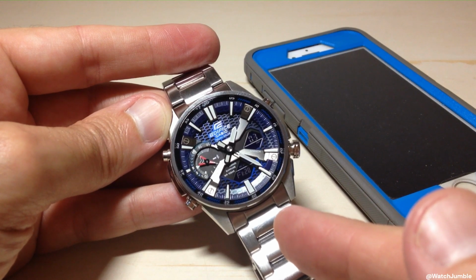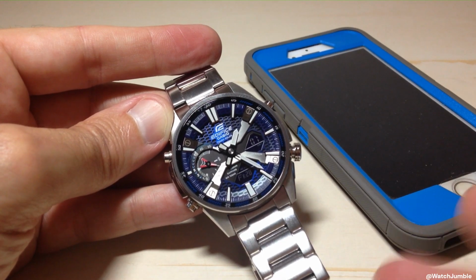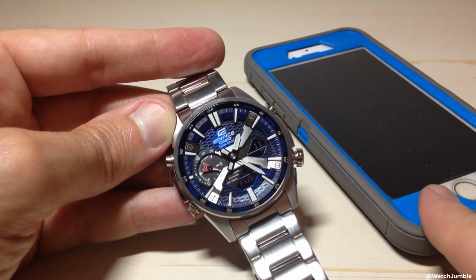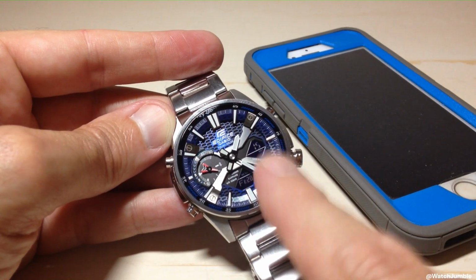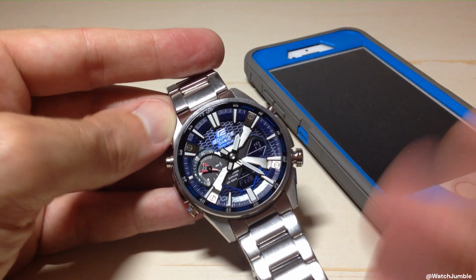This is not a smartwatch, but it does have a Bluetooth connection to your phone, so you can use the Casio Watches app to adjust settings, sync your time, so on and so forth. One of the things I'll mention is in that Casio Watches app, you can actually adjust the sound it plays whenever it finds your phone, and you can adjust the volume levels. I'm not going to go into that.